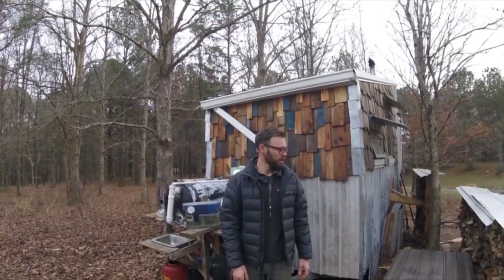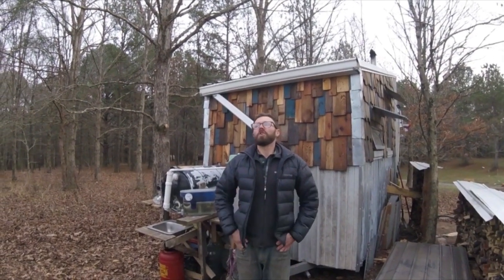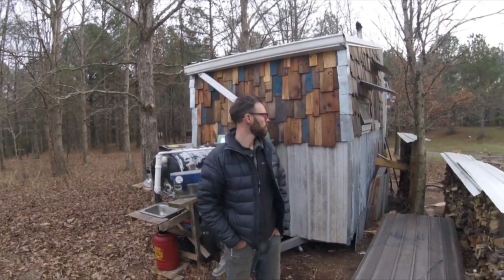How many watts of solar do you have? Let's see. I'm probably about 400 watts or so, maybe 450. Those are some older panels, but they do pretty well.